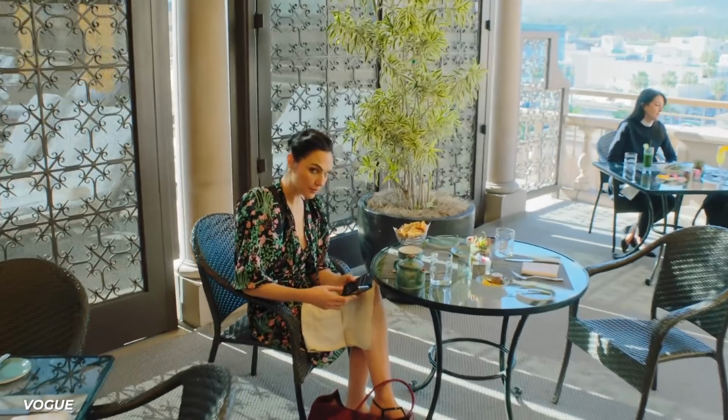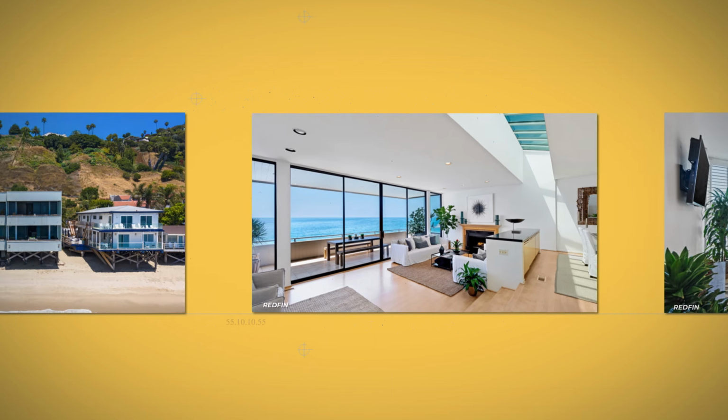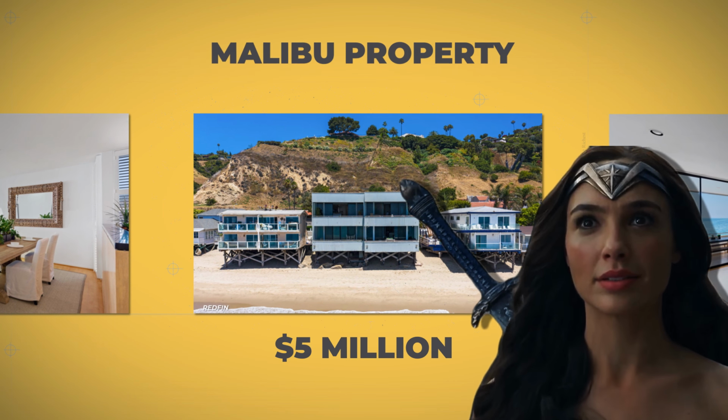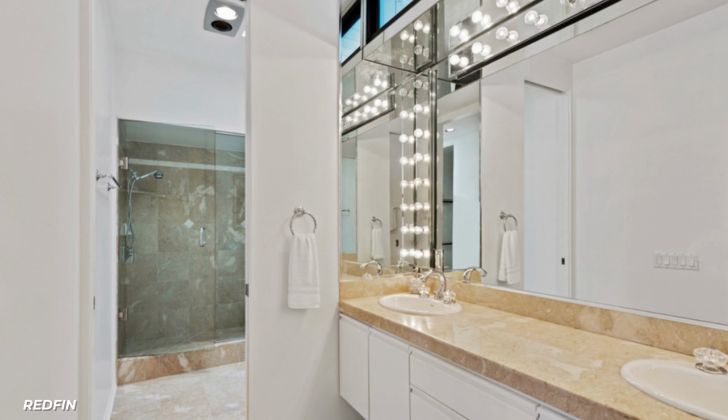I hate to break it to you, but Gal Gadot doesn't actually live in Themyscira. Instead, she lives in a magnificent oceanfront Malibu property worthy of a goddess. The $5 million, 1,956 square foot, 2-bedroom, 3-bath property was purchased by Gadot in 2020.